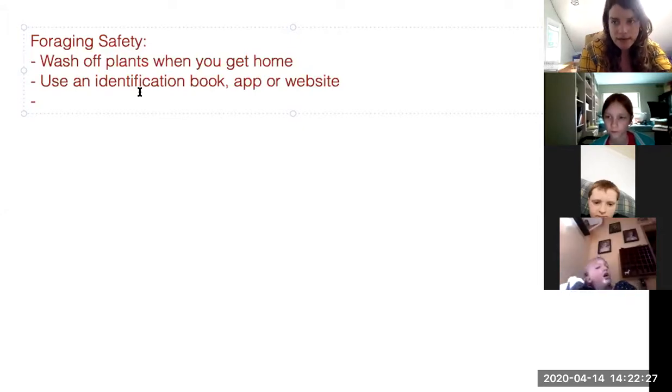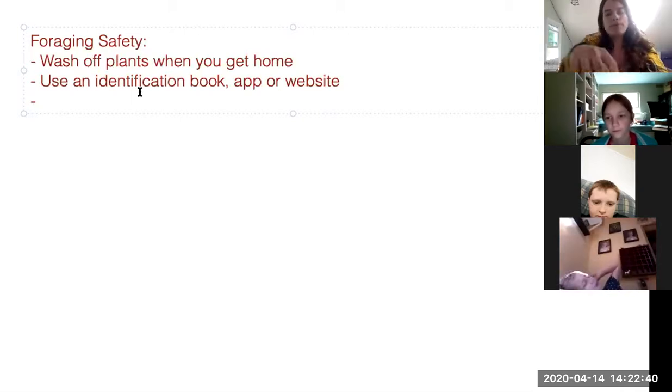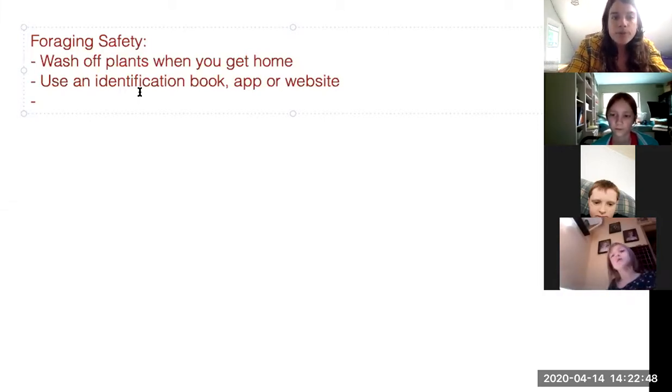It's really a good idea, especially since you're kids and you're just learning. It's important that you go out probably with adults anyway, with your parents or somebody that your parents trust. It's a really good idea regardless. But if you're in your yard and you find something that you think is really cool, make sure that you use an identification book, or you look up photos on the internet.